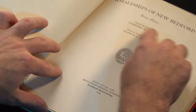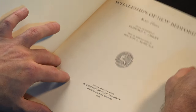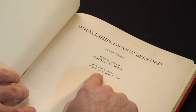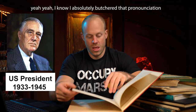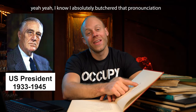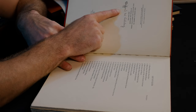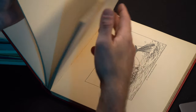Final book. Right here. So it's a book of 60 plates from drawings by Clifford Ashley. And then you see it right here with an introduction by Franklin D. Roosevelt. And again, I got two signed copies in this lot. It's signed by the artist who did all these drawings in here.